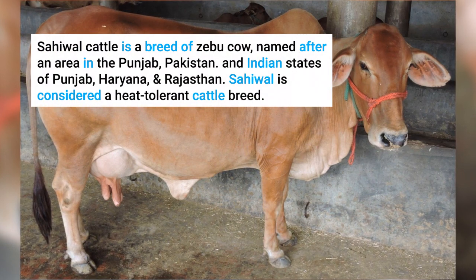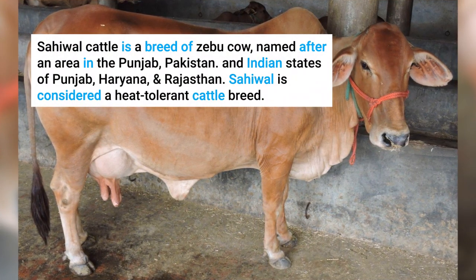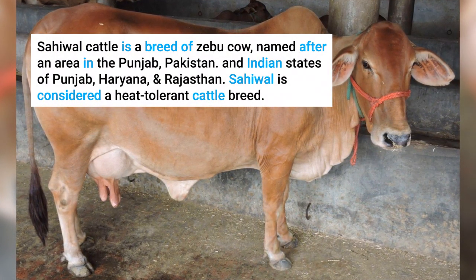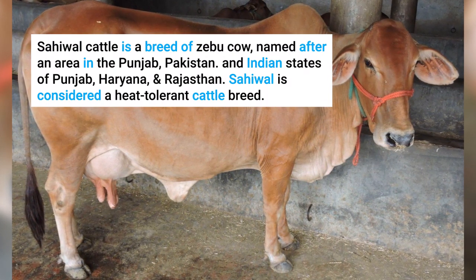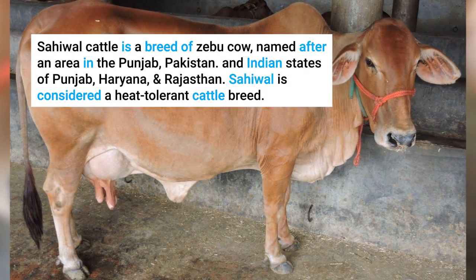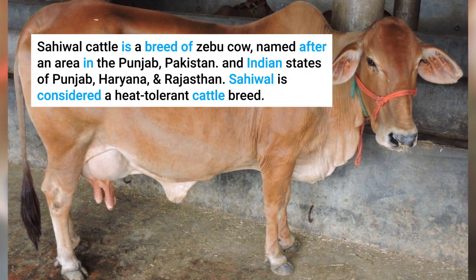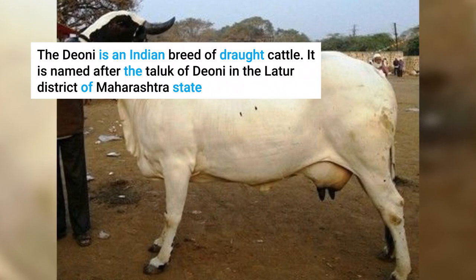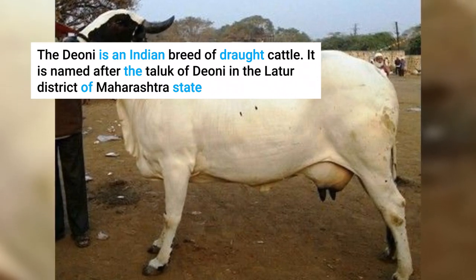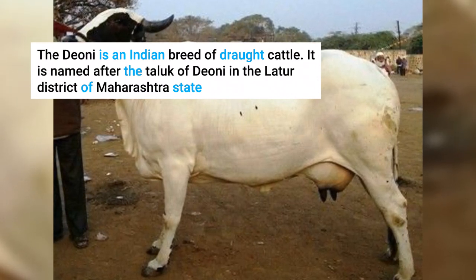Sahiwal cattle is a breed of Zebu cow, named after an area in Punjab, Pakistan, and Indian states of Punjab, Haryana, or Rajasthan. Sahiwal is considered a heat-tolerant cattle breed. The Dhoni is an Indian breed of draft cattle. It is named after the taluk of Dhoni in the Latur district of Maharashtra state.